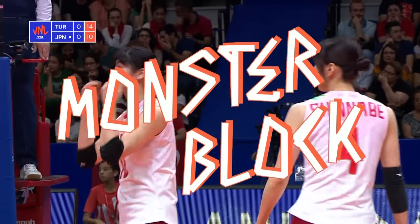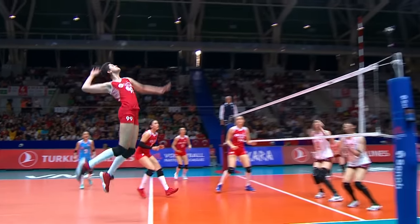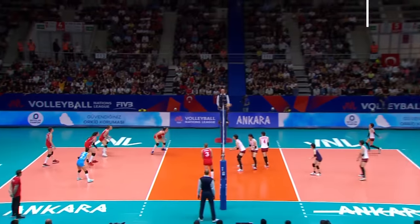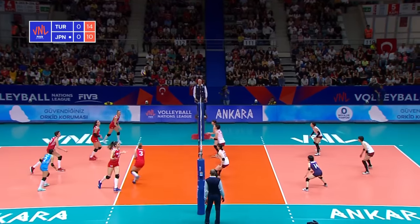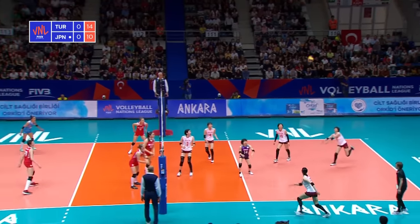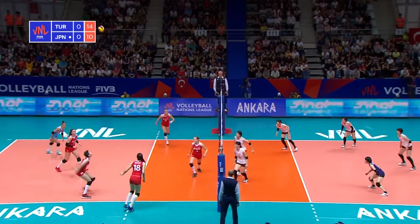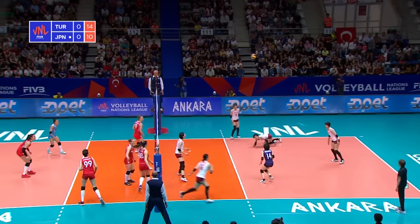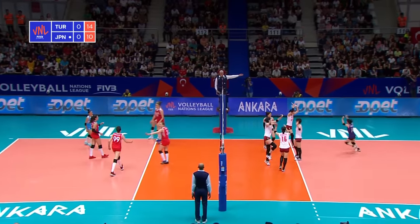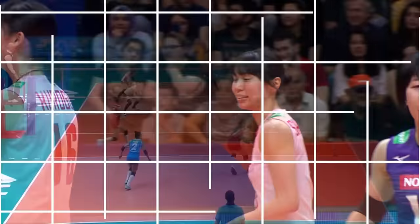A monster block at the net, turning back the attempted spike of Turkey's leading scorer. How about that for a block from Kurogo? Good reflexes by Kabata. Up goes Kurogo, and it's kept in play by Turkey. Karakurt brings a sprawling save from Sato, and it's Japan who are on a roll of momentum right now.